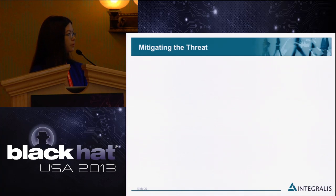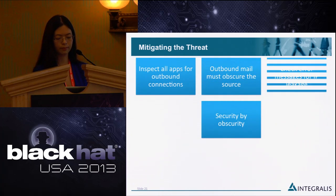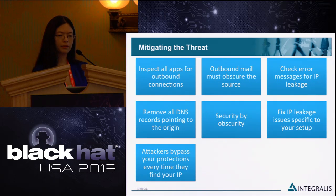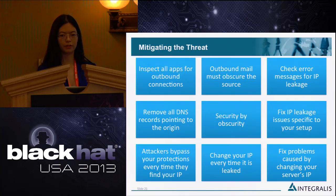So the least I can do is help you out with some pointers. First, you must realize the fact that you are relying on security by obscurity. Your origin IP needs to be kept secret. To do that, you need to inspect your web applications for outbound connections which could betray you, including outbound mail and error messages. You need to take stock of all your DNS records, including historical DNS records. You also need to find IP leakage issues that are specific to quirks in your setup, so good luck with that. And remember that anytime an attacker can find your origin IP, they can attack you. After your IP is leaked and directly attacked, you're going to have to change it. And then you're going to have to fix everything you broke by doing all of the above.